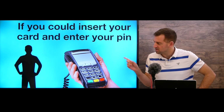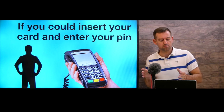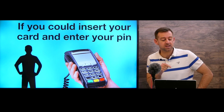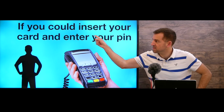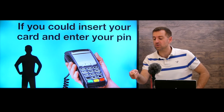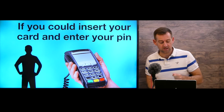And then you probably say this: if you could insert your card and enter your PIN. Here in Canada at the banks, when you go to the counter, you type in your PIN. Now, if you don't know how to do that, or if you don't do that right away, then the bank teller will say, if you could insert your card into the machine and enter your PIN. Then they can see all your information on the bank teller screen.